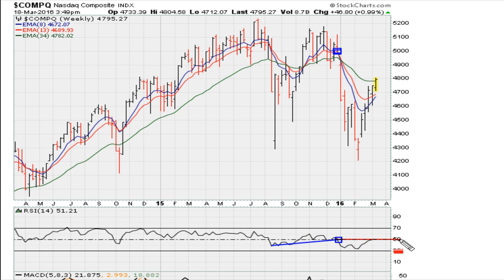So somewhere around here on the weekly, even with a nice move for the week, if the Nasdaq cannot move above this level, one can assume that if we see resistance, and especially if the Nasdaq now moves back below 50 on its weekly RSI, one can expect a swing trade to the downside.